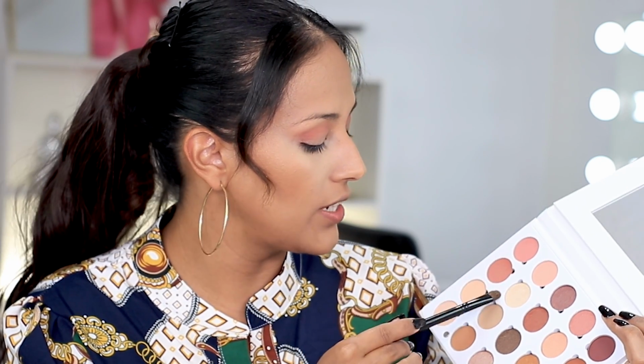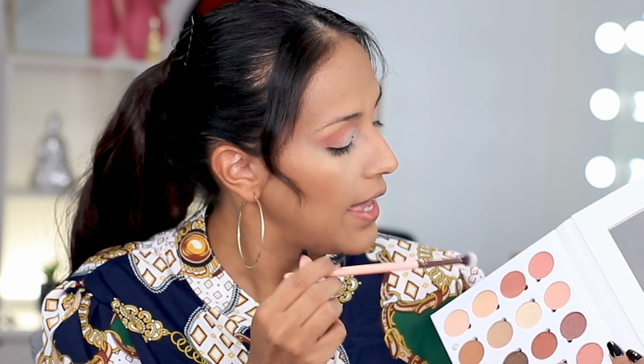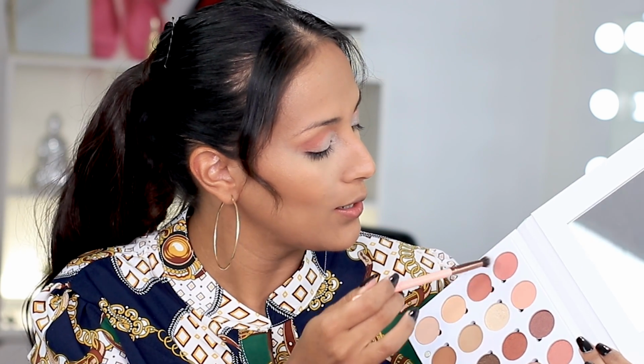I wanna use this vanilla shade, but I kinda wanna use one of these pretty shades over here. You know what, let's just do the vanilla for now. We're gonna do this vanilla shade and I'm gonna apply that. I'm just gonna tap it into the inner portion of the eyes. Wow. Now I'm gonna grab a smaller fluffy brush. This is the tapered blending. And I'm going to dip into this color over here. I want to concentrate that on the outer portion of the eyes.